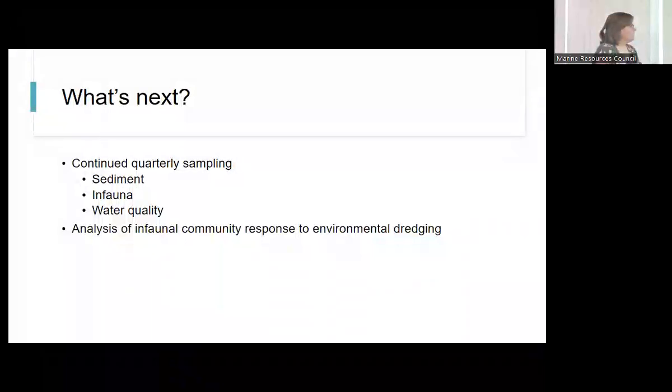We're also going to analyze how the community structure responds to environmental dredging, because we know the basic sediment profiles of healthy benthic environments. And this profile is never going to match perfectly what a healthy benthic environment that's never been disturbed looks like. But we can restore it to a level of diversity and abundance that has the same ecosystem services, which is what's really important. So this is the portion that feeds into my dissertation.